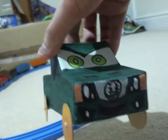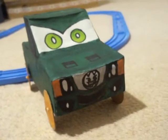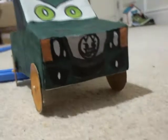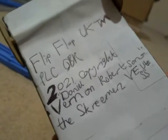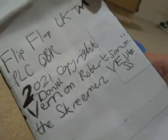But this vehicle was also the predecessor of the last of all Australian Commodores to be produced, and that was the VF Commodore. Okay, and it's very Disney Pixar car style. It's got green eyes, and he's also got a very cheerful smile of blackness. There's no extra detail here, but this guy here looks very, very nice. And he also has a name. Look at this, he's called Daniel Vernon Robertson. The Screamers VE Ute SS.